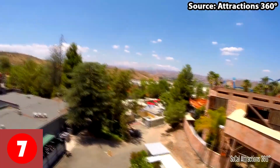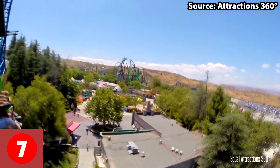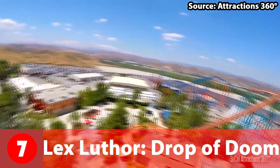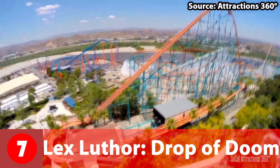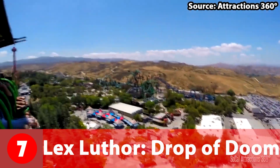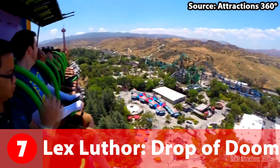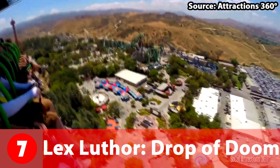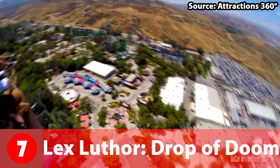At number 7 we have got the one and the only Lex Luthor Drop of Doom, and I can pretty much guarantee you that you have seen this drop tower somewhere. This is the world's second tallest drop tower, dropping you 400 feet back down to the planet Earth after taking in the beautiful view of California.